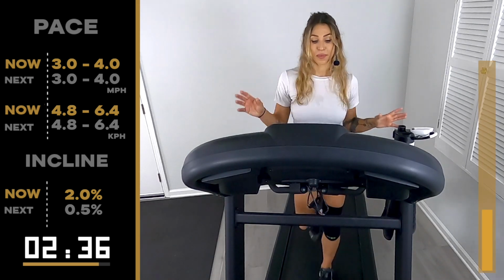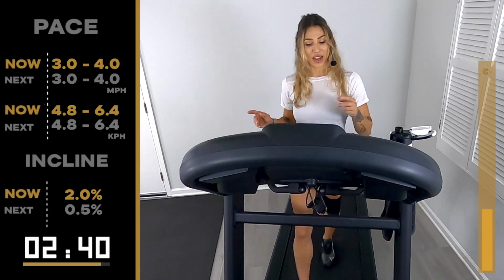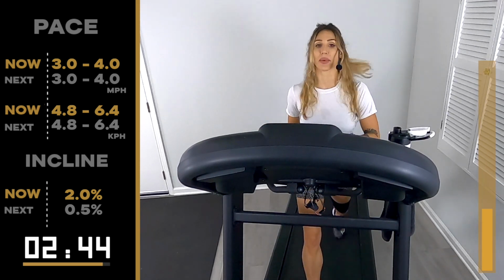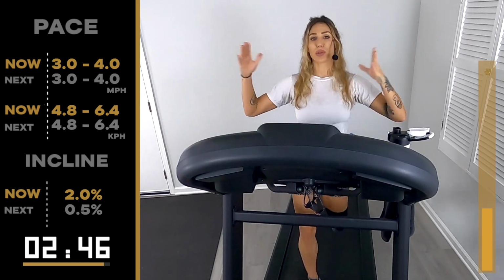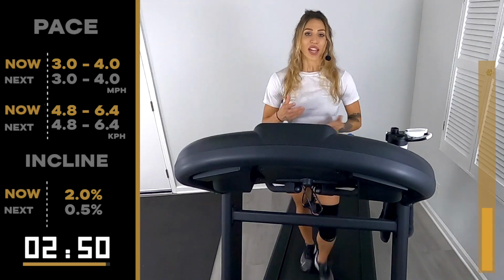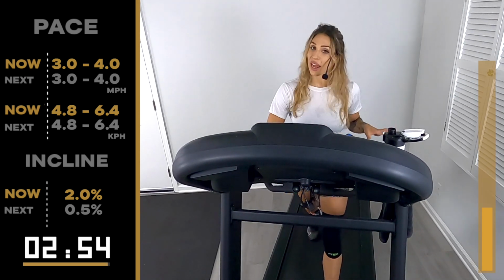Pace stays the same. If you want to and you need to slow it down or speed it up, remember it's 3.0 to 4.0 on the pace. We're just trying to stay between those lines. Don't take it down just because you want to though, only if it's necessary. I really wouldn't take it down on the flat road anyways.